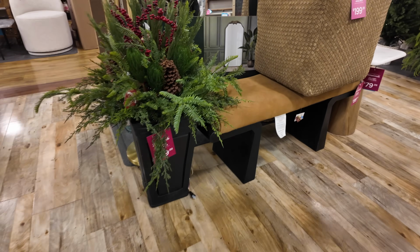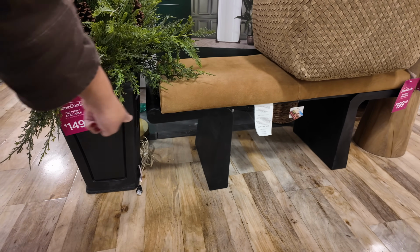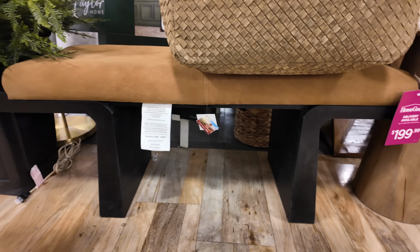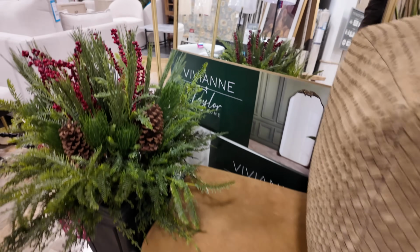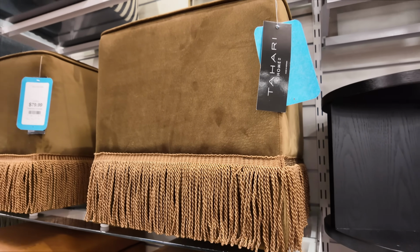Now this looked like Meridian furniture, looked like CB2. I love this. For $189, this is so sculptural, this is so fun. Or $199, I wanted to bring this home with me immediately. This would be perfect in a contemporary entryway. And the fringe on these, just so cute.